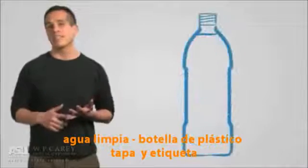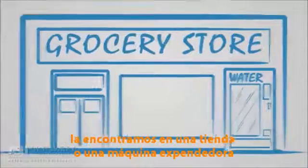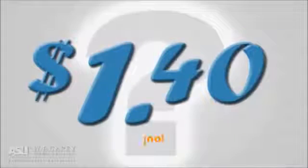Clean water, a plastic bottle, a plastic cap, and a label. Buying them at the store or vending machine might cost you about $1.50. How much of that do you think is profit? Nope. Wrong. Wrong again. Not likely.